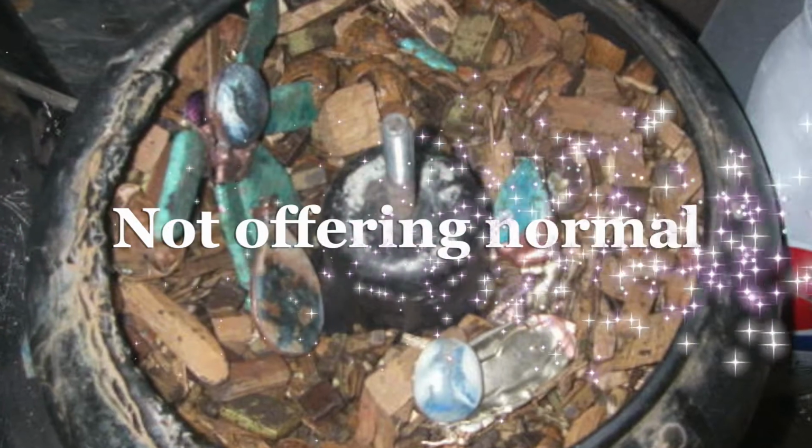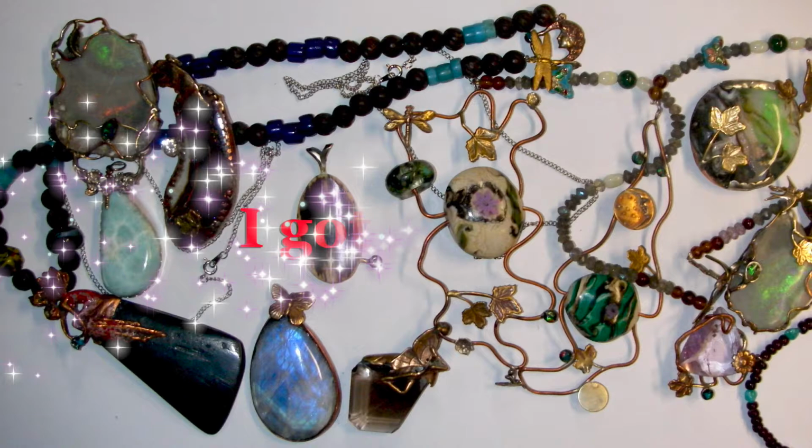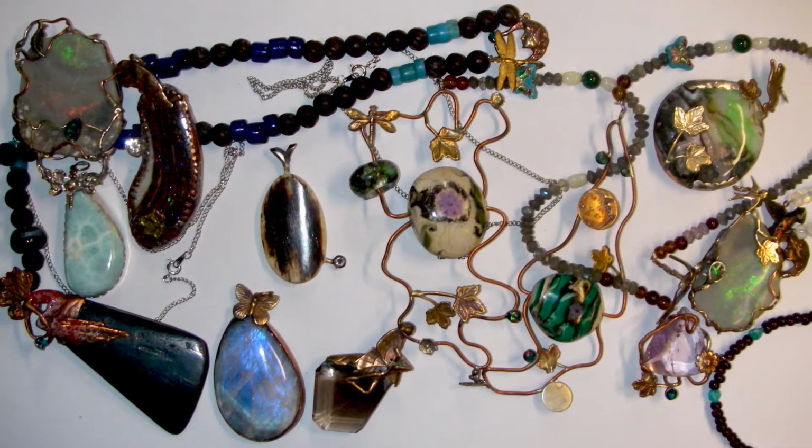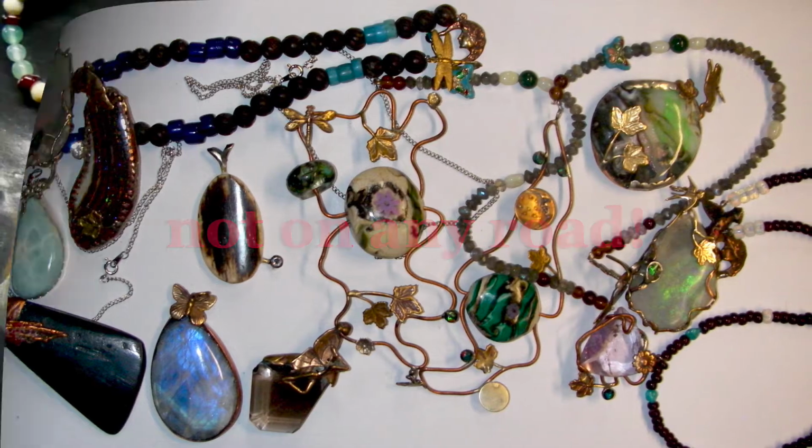So I go through 3 to 4 different grits, and then one of my finals is here in wood chips to give a final polish. So this is what a collection of the finished product can look like. All kinds of stones, all capped, all handled in a different way.